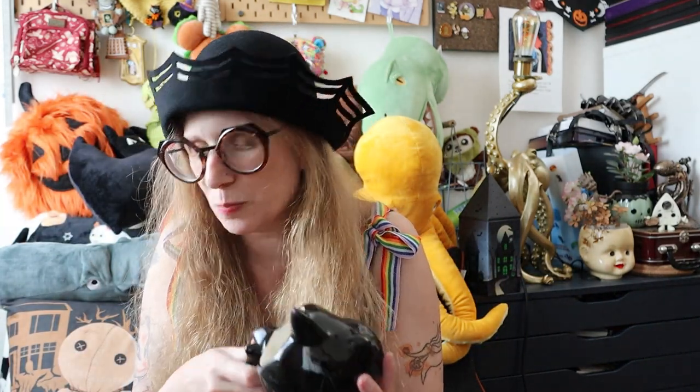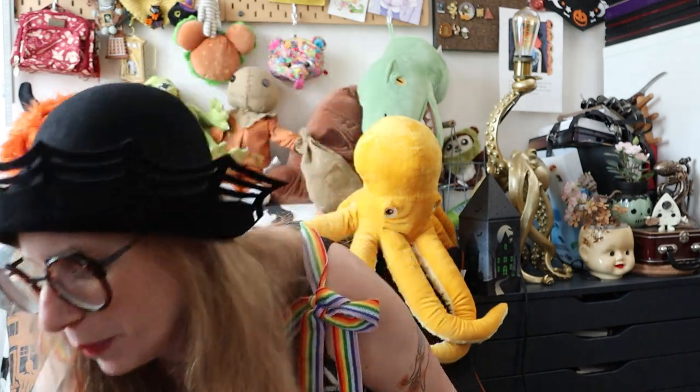Will be cats as soon as I stop talking. Hopefully Sal reacting to that one mug. This one preferably, because it's so ridiculous. Maybe I'll just put both black cat mugs in front of him and be like, take a pick. Which one do you like best? Or which one do you hate? In his case, which one do you hate the least?